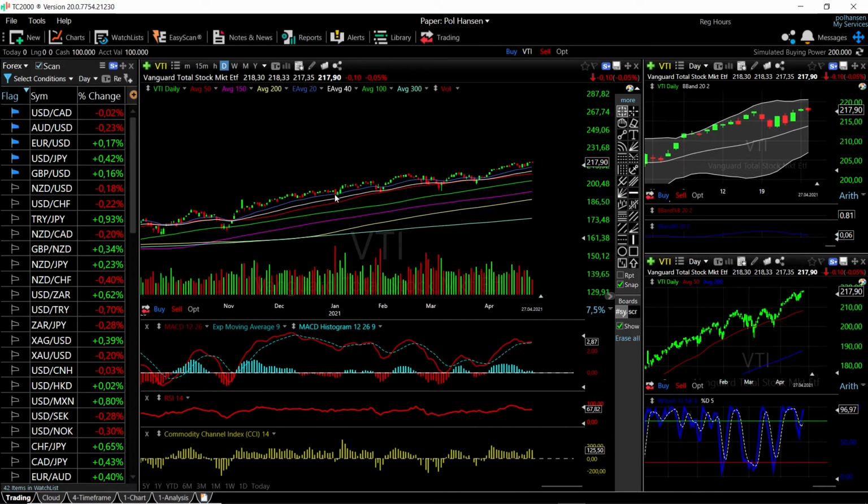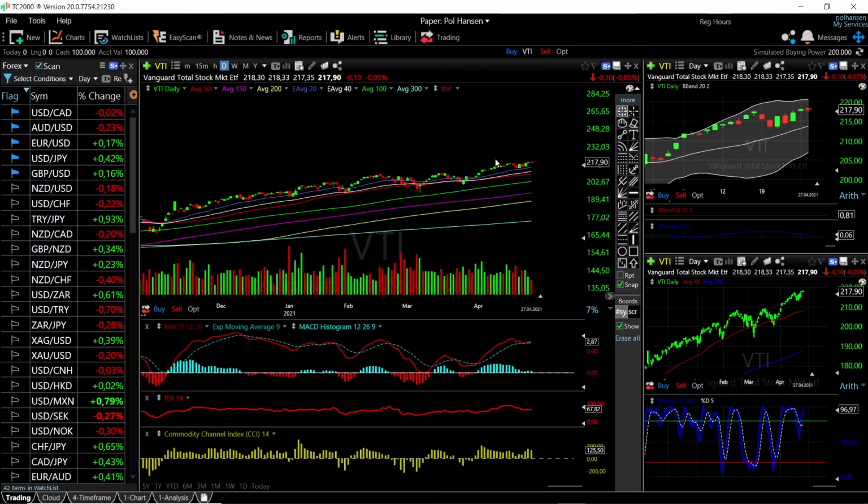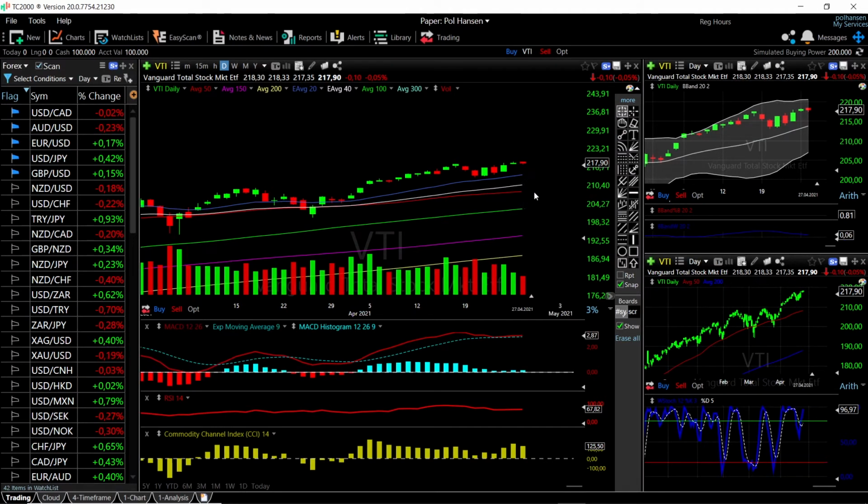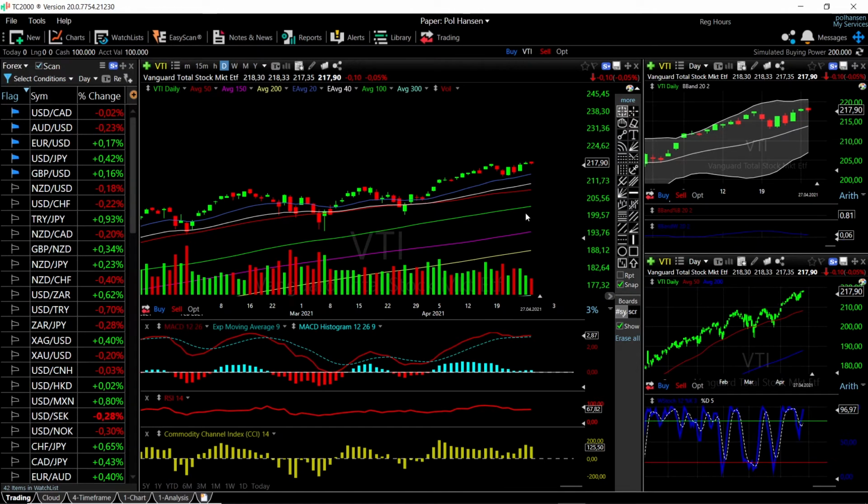If you fall towards the 20 exponential or the 40 exponential or the 50, it has rallied from those points and from those moving averages. And additionally, we have basically fallen towards the 100 moving average right here and here, and those pullbacks have been bought into. So we are above all those moving averages, and at some point they are going to be tested again and will most likely be bought into again as well.